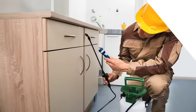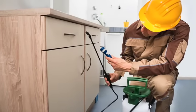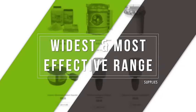We have the commercial grade quality products that the supermarkets and hardware stores don't sell, which means you can get your hands on what the professionals use. So not only do we have the widest range, but we have the most effective range right at your fingertips.